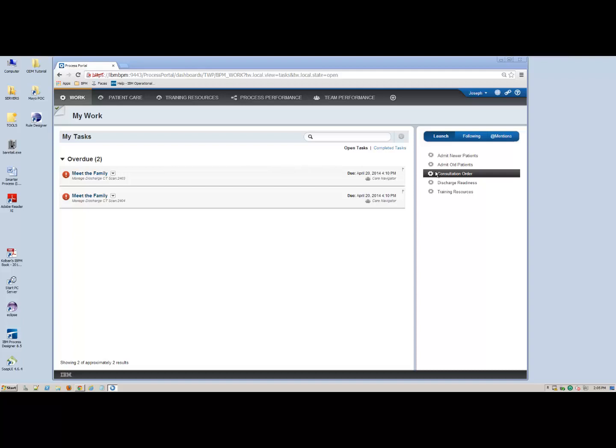In the first demonstration, we're going to create an emergency department consult order. In the second demonstration, we'll create a care plan to be used by doctors, nurses, the pharmacist, and allied health workers to get the patient ready for medical discharge. The final demonstration shows how a care coordinator might work with a patient's care plan, with health providers, and with family members.